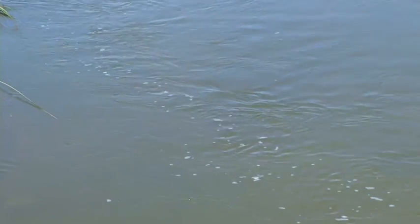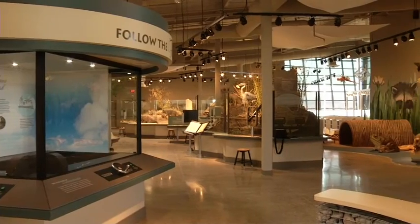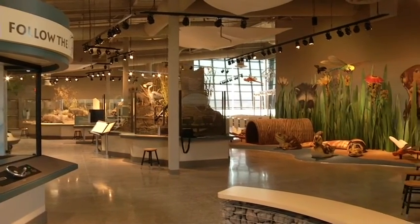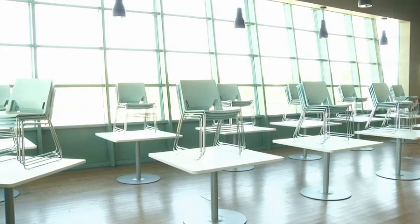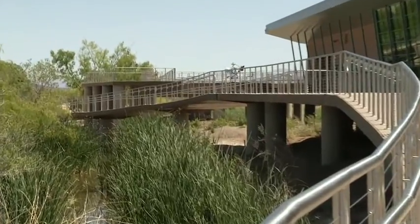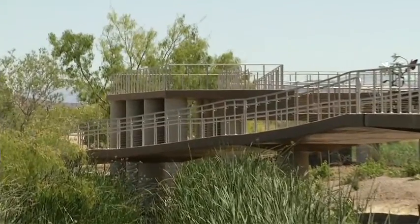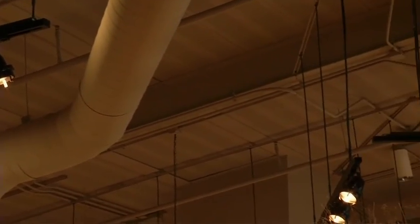The 45,000 square foot visitor center, located off of East Tropicana and Wetlands Park Lane, features interactive exhibits, classrooms, meeting space, an auditorium, and soon a cafe. Boardwalks and viewing platforms surround the elevated complex, which is designed with eco-friendly features like recycled steel beams, bamboo flooring harvested from sustainable forests, energy-efficient heating, cooling and ventilating systems, as well as water-smart plumbing.